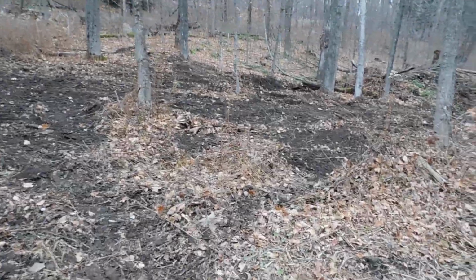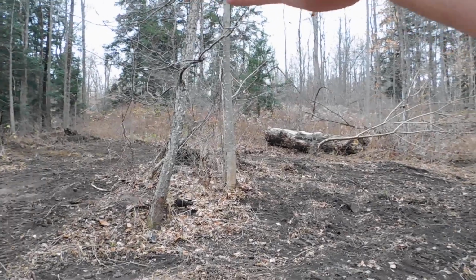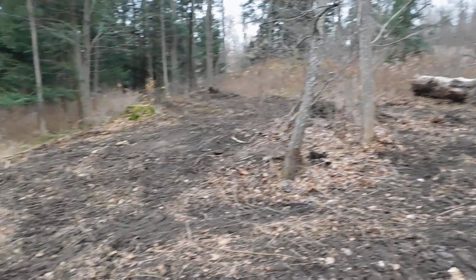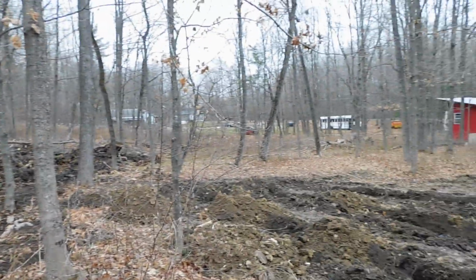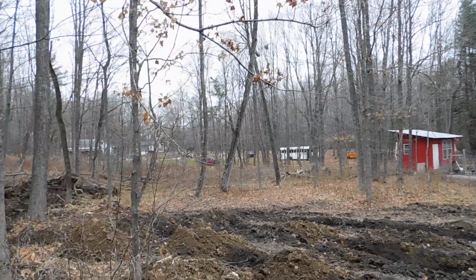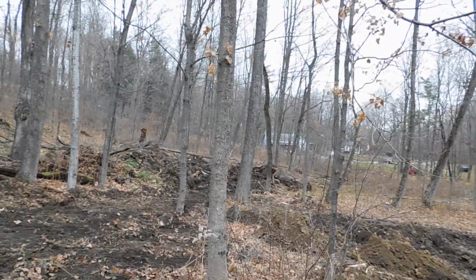Now, he's going to be digging a swale on the back side of here, so when the water comes down the hill, it's not going to come down into the leach field. It's all going to be diverted over towards the pond, and that's what we want to make sure we do. So just so you guys know, that's what's going on here.